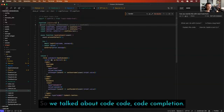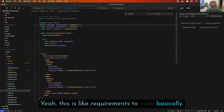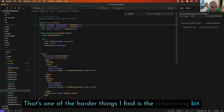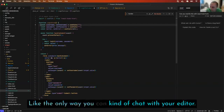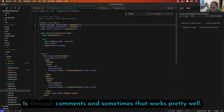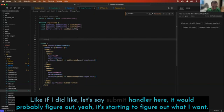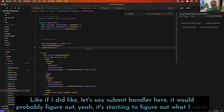Can we just pause really quick here? So we talked about code completion, code suggestion. What you just demonstrated here is what? Conversational AI to code? Yeah, this is like requirements to code basically. And then conversational refactoring. That's one of the harder things I find, is the refactoring bit. That's where ChatGPT is really good. And it's tough to coax the editor into doing that. The only way you can kind of chat with your editor is through comments. And sometimes that works pretty well. Like if I did, let's say, submit handler here, it would probably figure out, yeah, it's starting to figure out what I want.